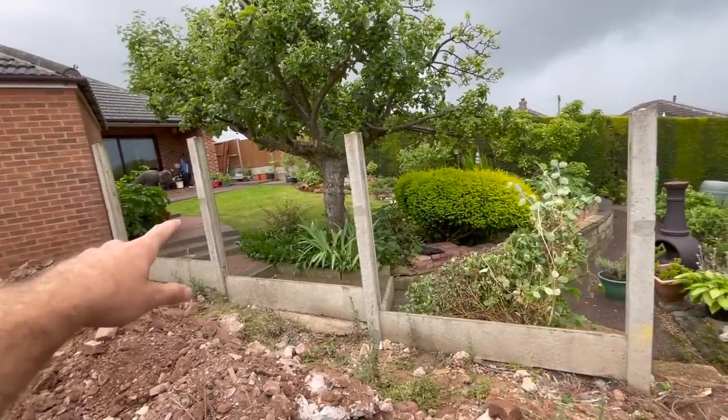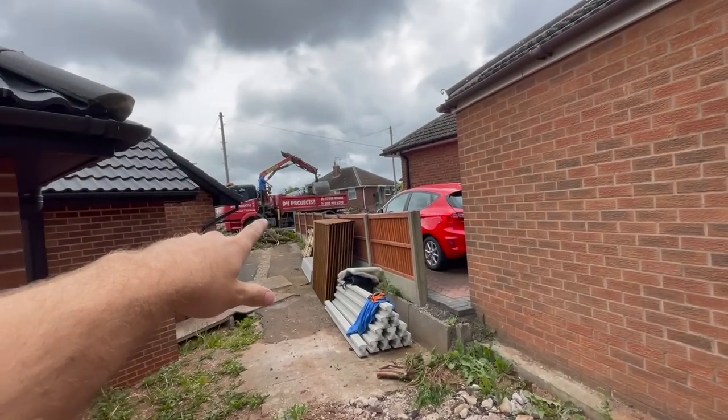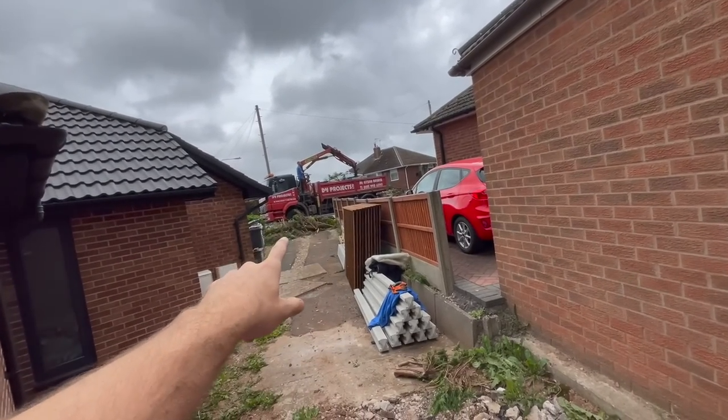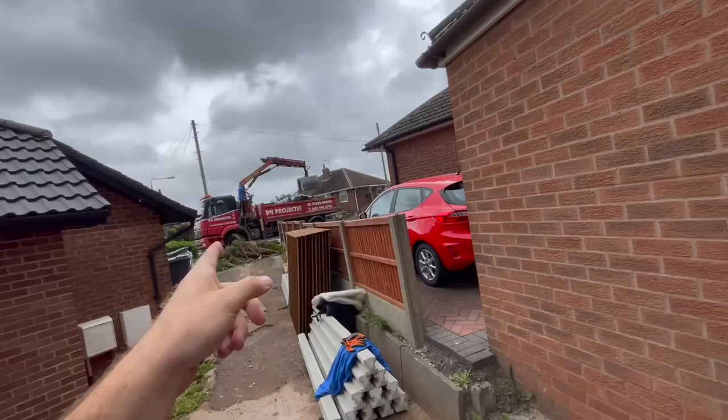But all this is coming out as well, guys. We've been out to the neighbours, clarified what we're doing, what's going where, what heights are going where. As you can see, Jordan's just started to load it up. That's what we like to see. Rather than standing around and waiting for me and my dad to finish messing around with the film, he jumped on the grab. That's what we like to see.